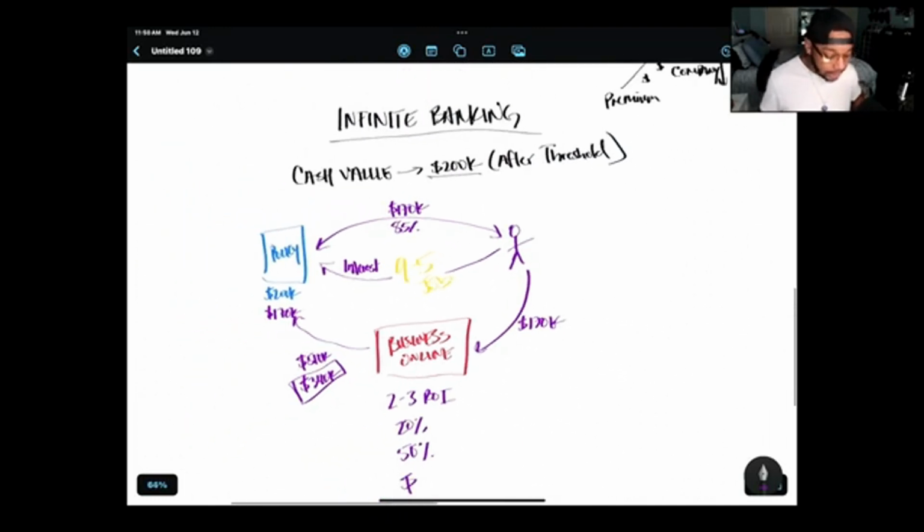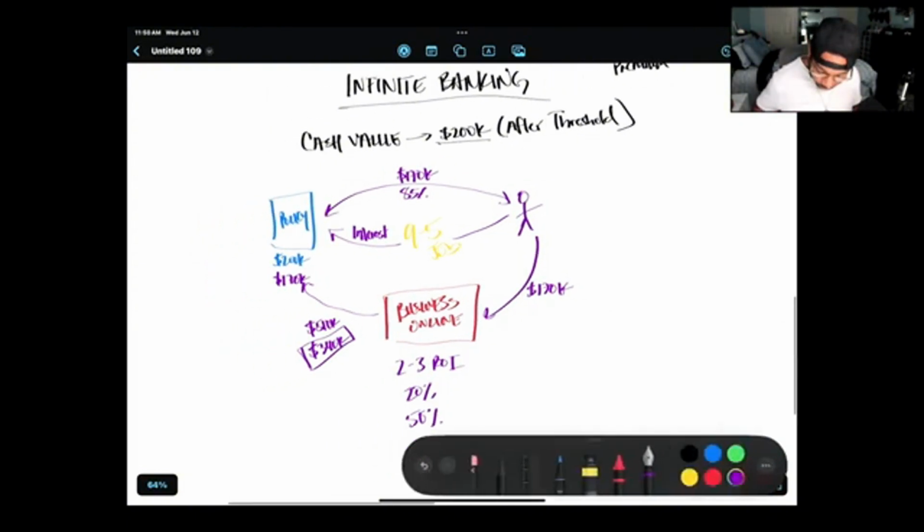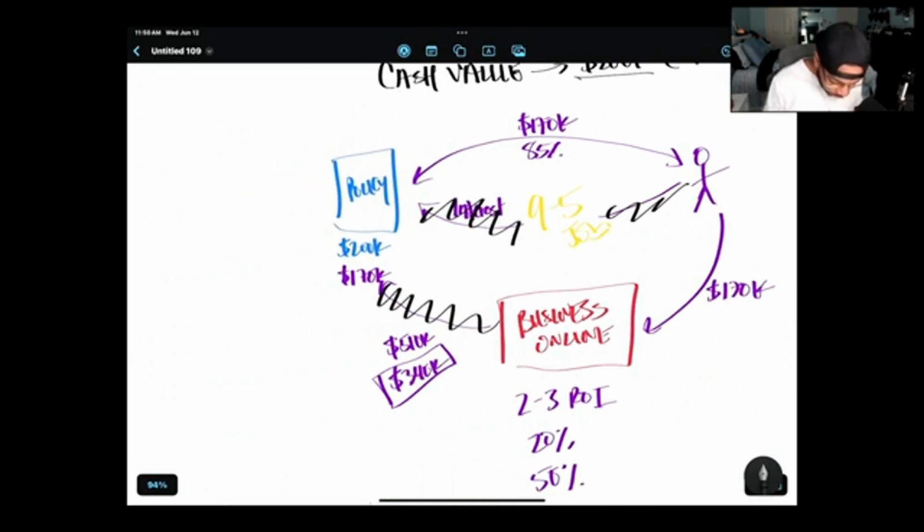This is not a savings account. This is not a regular way of doing things. The infinite banking strategy allows you to borrow against your policy to invest in different assets that you want to invest in. And the key thing here is that if this 200K, let's say we never paid it back, this 170K is going to be deducted from our cash value. So I will be left with 30K in my policy. Which means even over time, it's still going to go up.